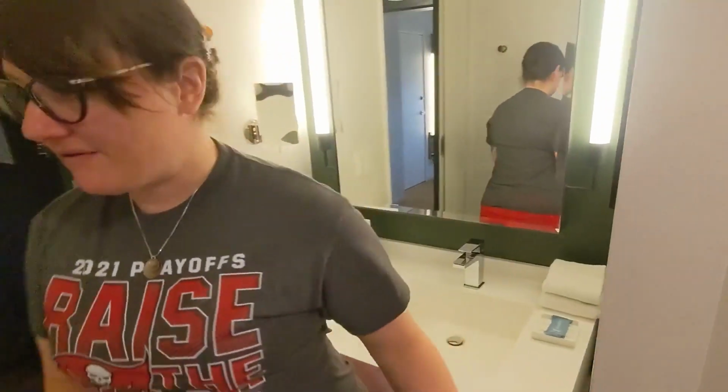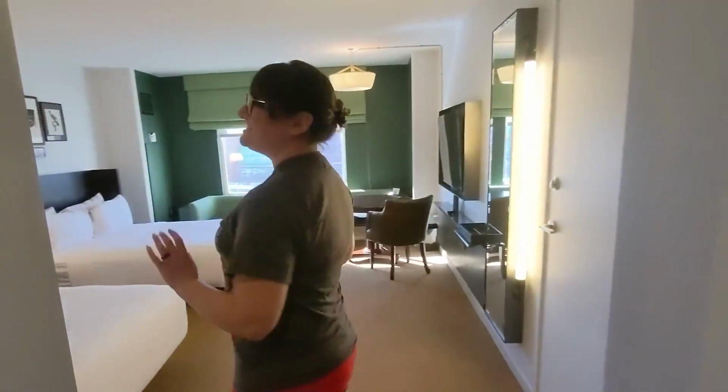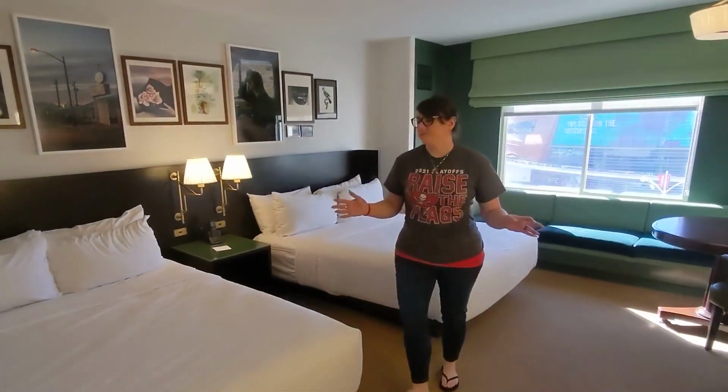And then you have your toilet alcove, you got that. I do really like the modern vibe of this. It's very like 60s, and I appreciate that. And here you have your room.